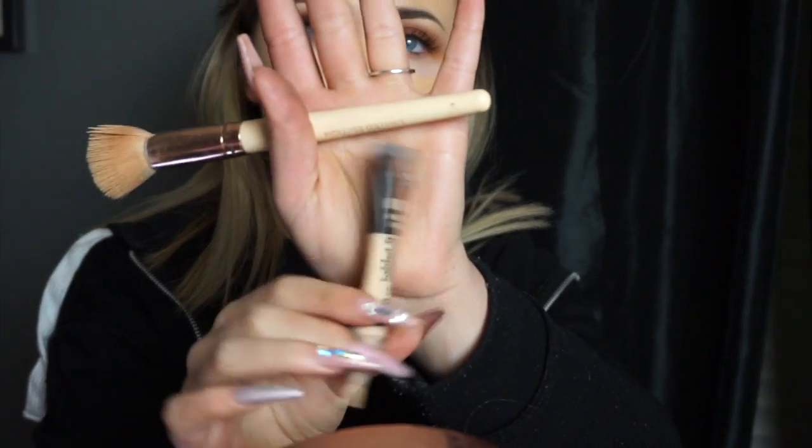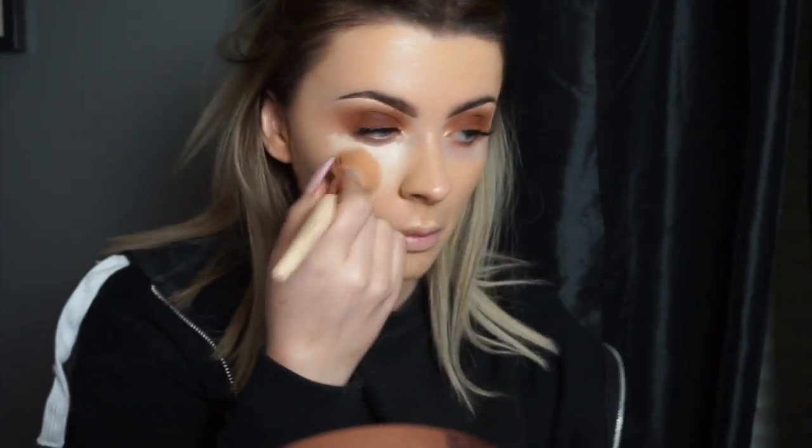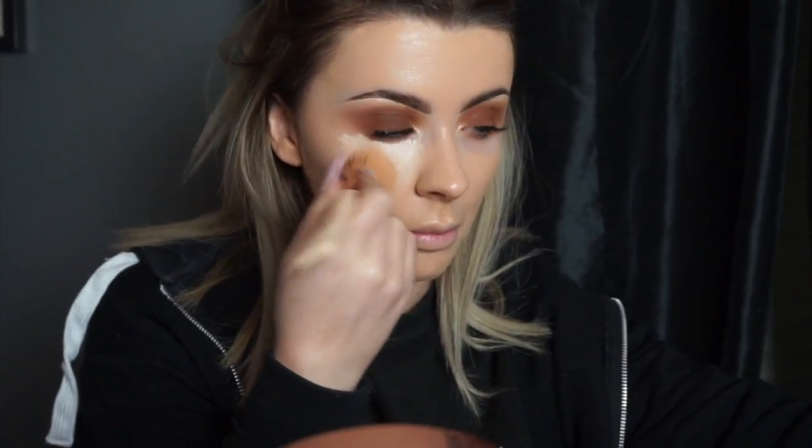Okay, so I'm now going back in with the Rude Reflex Concealer and I'm taking that under the eyes and just around the areas where I would normally conceal, around T-zone, etc. I'm blending that out just using my same foundation brush just to blend out the edges, just so that there's no harsh lines between the foundation and the concealer.